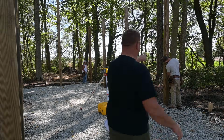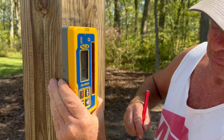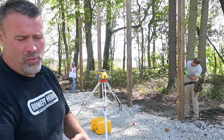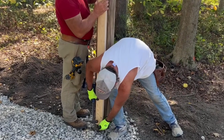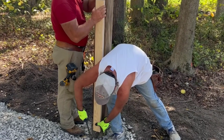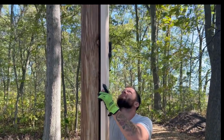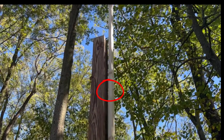What they're doing is shooting elevation. They're shooting a level line on every one of my posts. That way I can go up or down from my level line for skirt boards, headers, that stuff. Then we measured down from that level mark to where the concrete slab will be, and you've got a 2x6 above slab level. He's marking my header height with that long board with the screw on the end, so I know where to chop the tops off and where I can make my notches.